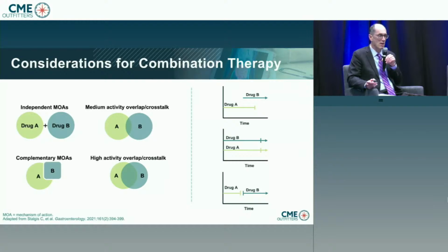And there are a number of combination trials. In fact, at this DDW, there are some studies that you'll see in the next day or 2 in combinations. But just to give you some examples, there are several studies looking at the combination of IL-23 and TNF.